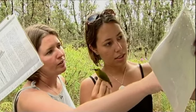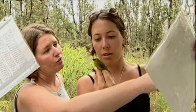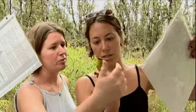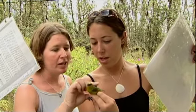So what you want to look at the most on this one? Like, is he pretty uniform? Okay. Or is it patchy? Like a second year bird? Second year male will be really patchy. So he's not patchy. I would say he's uniform.